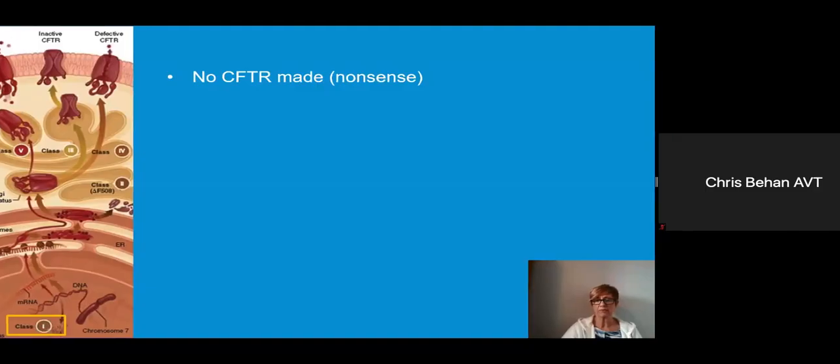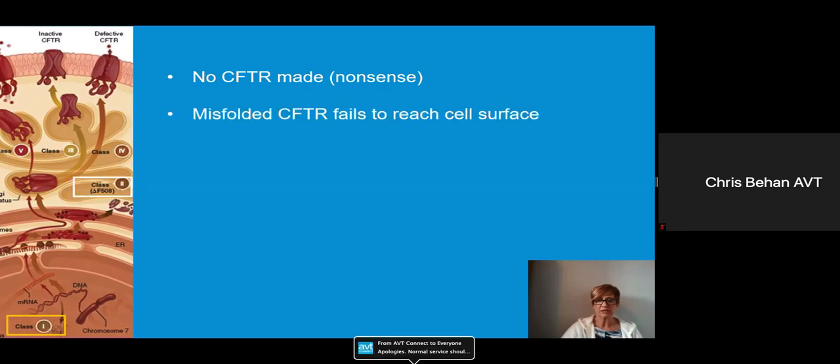...% of mutations worldwide, which lead to a premature stop mutation and no full-length CFTR being made at all. The commonest type of mutation is that which leads to a misfolding defect in CFTR. F508del is the commonest example of these. The protein fails to fold up correctly, it doesn't receive its full burden of sugars, and it fails to traffic up to the cell surface.